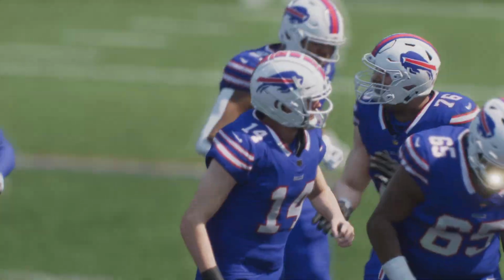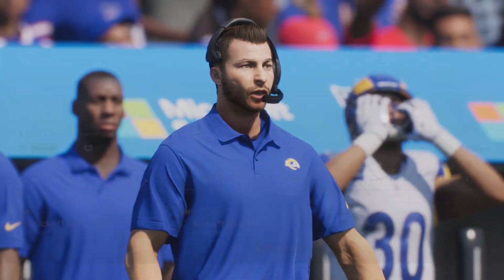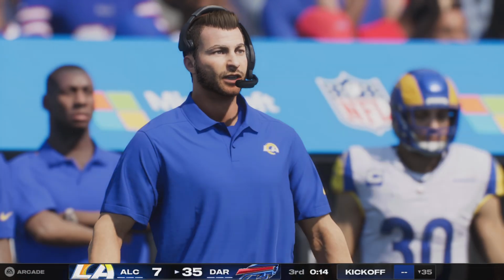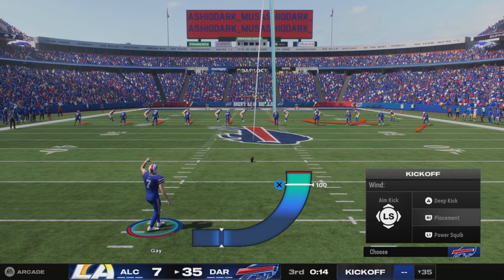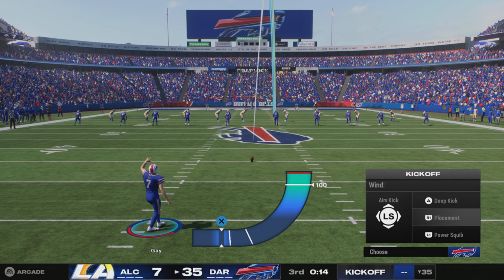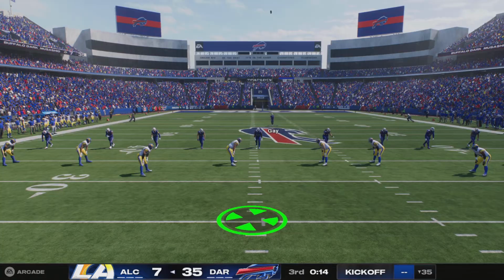Extra point by Gay is up and good. And that'll increase their lead to 28. After the touchdown, it's Gay to kick this one away.